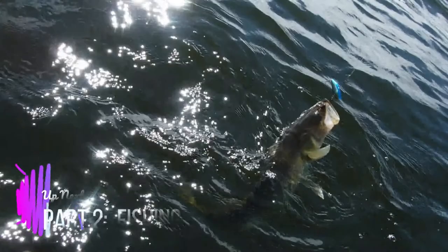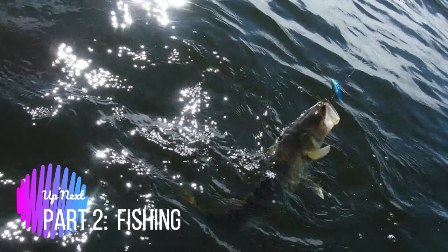We had the chance to go fishing twice during our stay. The fishing in this lake is phenomenal.